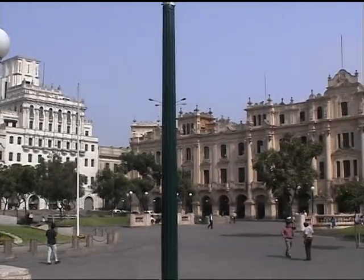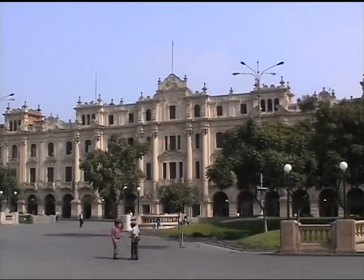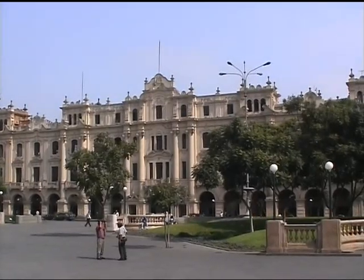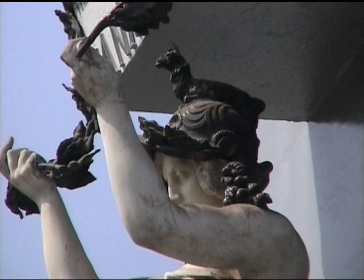When the San Martin monument was ordered, it was specified that it should contain a woman with a flame of victory on her head. The Spanish word for flame is llama, and the Peruvian sculptor took the wrong meaning and put a llama on her head.